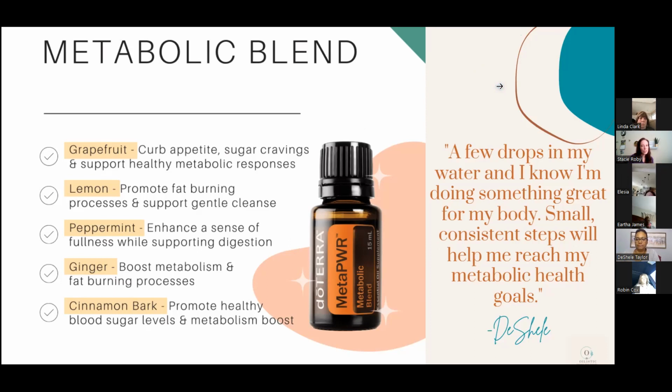So you can see Deshelle's quote over here, and I have loved adding it to my water as well. And it's very good. I'm surprised. I do smell the peppermint when I put it in there. I do not taste it, however. So I've loved it, and I actually want to add more and more throughout the day. I like it. So she's already seen changes in her metabolic goals, and she has not been using it long, we just got it September 15th. So in a short while, she's already seen some changes in her numbers. So that's amazing.